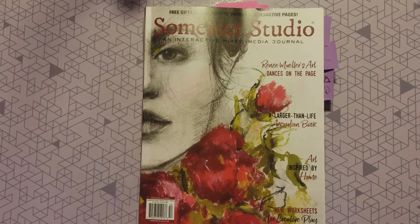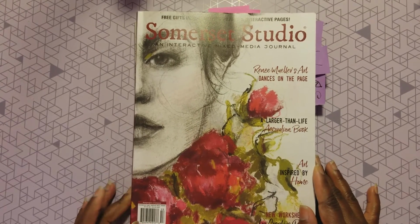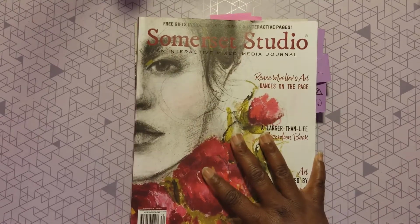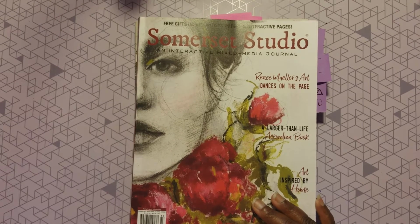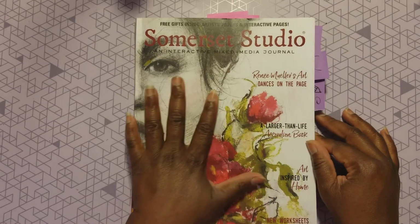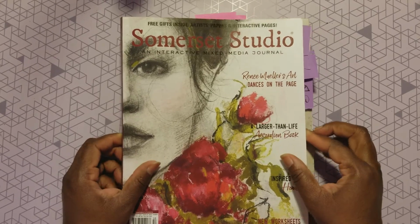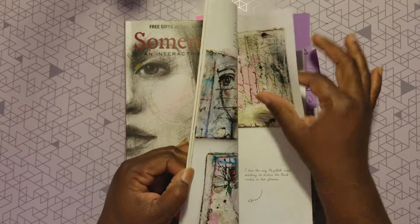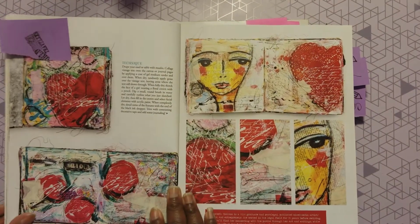Guess what I have? The Somerset Studio August, September, and October edition. I'm excited. Can y'all come on and tell him thank you? So I decided to come on and kind of show you all the new edition of the Somerset Studio. This edition really has me excited because it has so many beautiful projects that I am going to be trying.